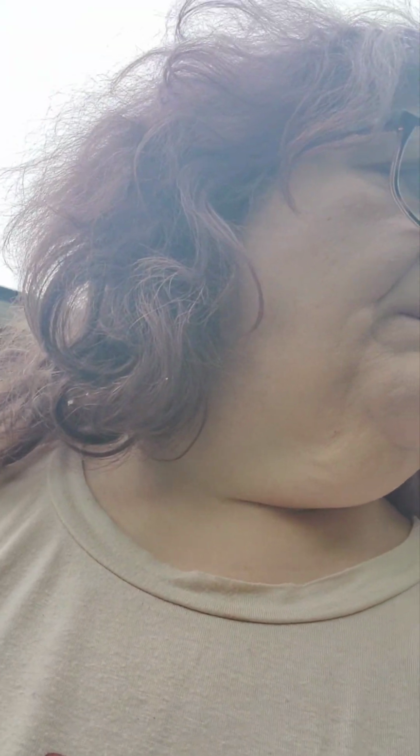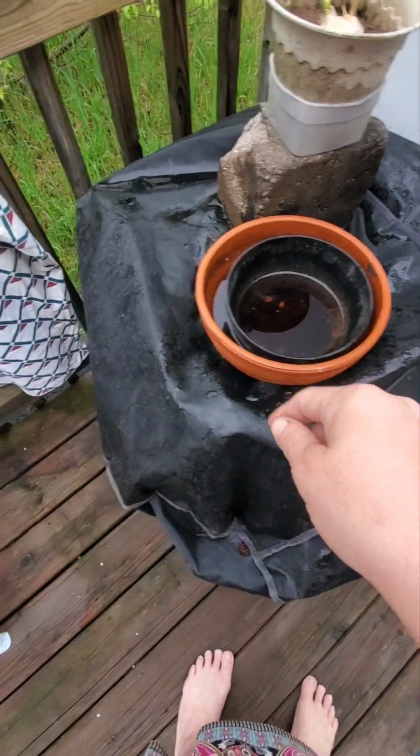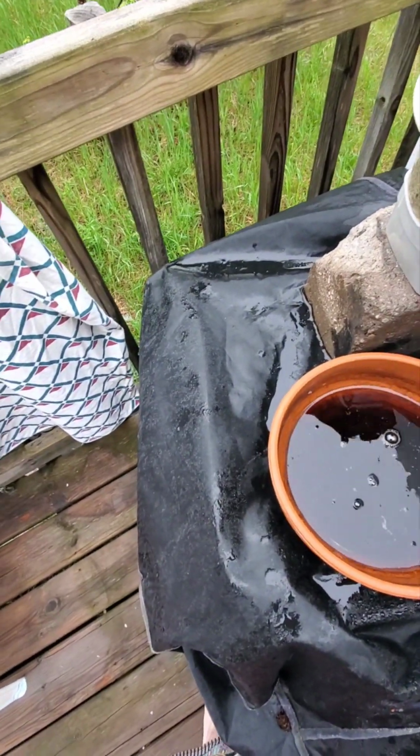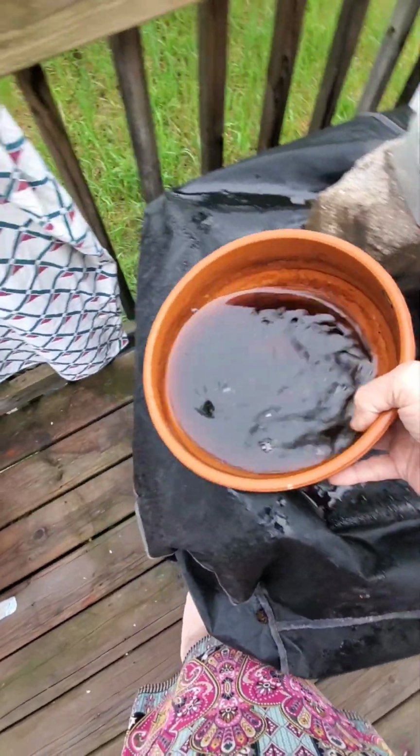My, I guess, collection is growing. And this is what that aloe is sitting in. Meaning it had too much water. So, I put it somewhere where I would forget about it. Maybe I'm giving it too much attention.